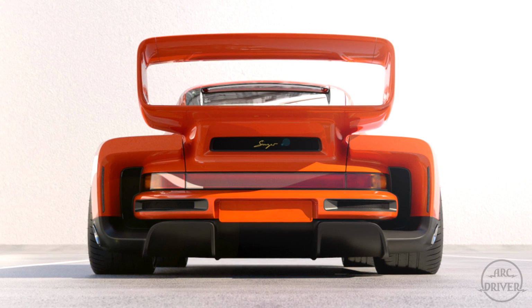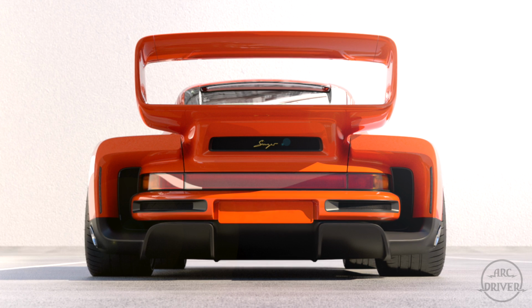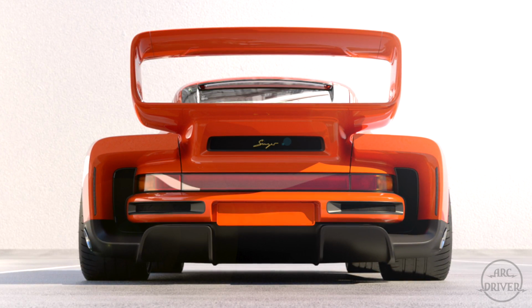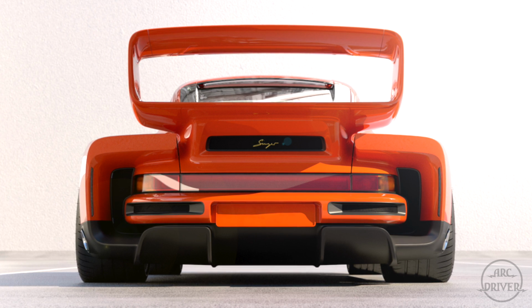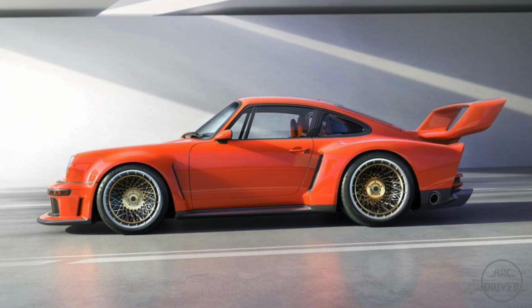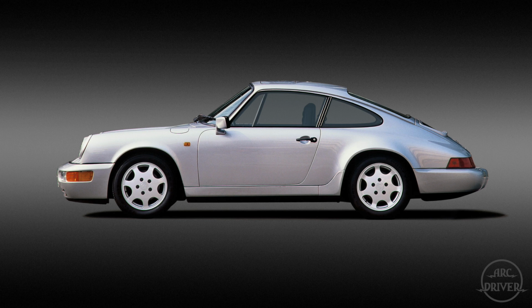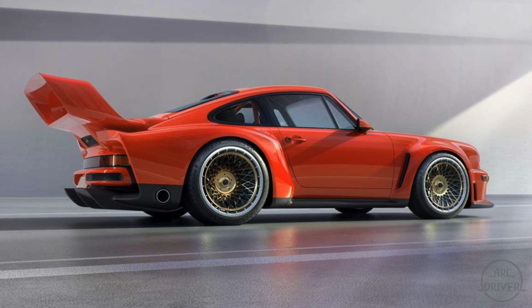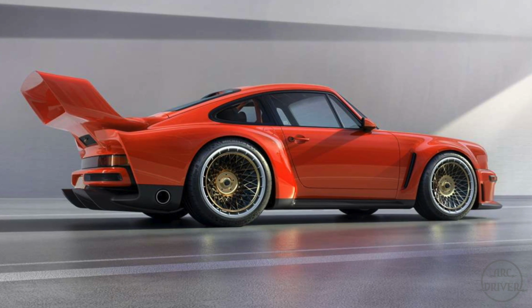This week, Singer Vehicle Design announced their newest creation, the Porsche 911 reimagined by Singer DLS Turbo, which is a modern-day interpretation of the 934.5 based on the Porsche 964. But the story of the DLS Turbo begins much later than 1976.